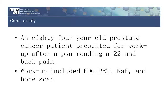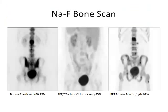So I'll go back to a case study. An 84-year-old man with prostate cancer presents for a workup after his PSA had jumped to 22, and back pain. The workup included an FDG PET, sodium fluoride, and a bone scan in this patient. This was in our early days of doing this. Looking at this, you can see the MDP is not totally normal. You can see this blastic activity. Now, according to recent literature, MDP bone scan planar imaging is 60 to 75% accurate.